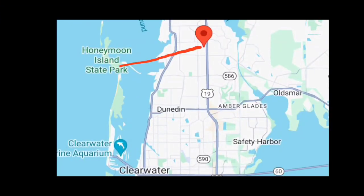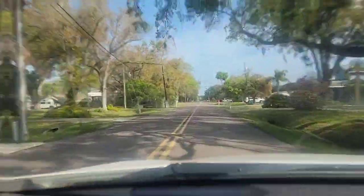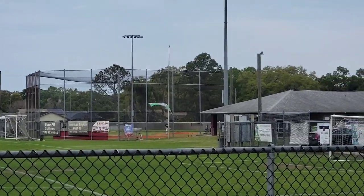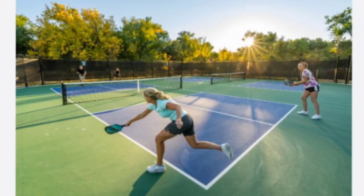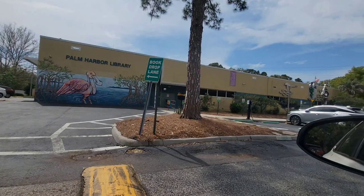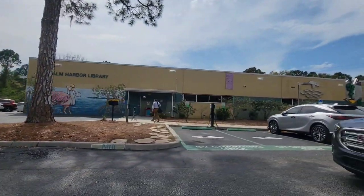It only takes 15 minutes to Honeymoon Island and 30 minutes to Clearwater Beach. And right around the corner, there's a nice park that has a big soccer field, a baseball field. They also have a pickleball court and a playground for the little ones. The Palm Harbor Library is only 5 minutes away. All right, let's head on to the house now.